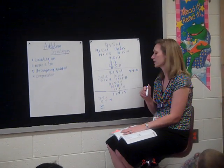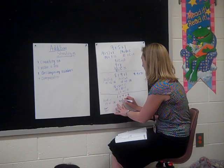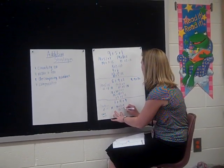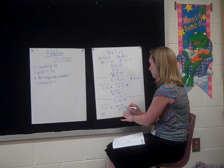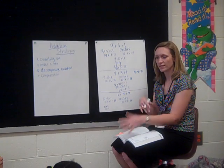Who solved it a different way? Celeste, what did you do? 9 plus 1 equals 10, and then I added 1 more, and it equals 14. Why did you choose to add the 9 and the 1 first? Because it makes it 10. It makes a 10, and it's really easy to add to 10.